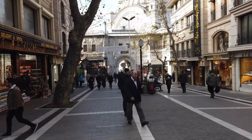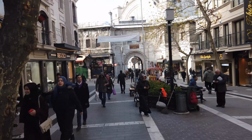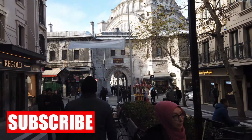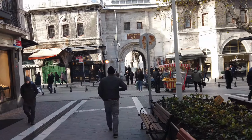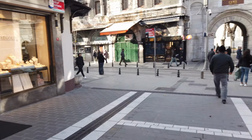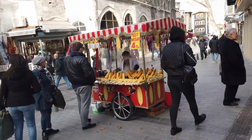So guys, this is a grand bazaar. And this street is called Osmania Street also. You can see the mosque. It was built in 1748, 17th century. Guys, they have a lot of historic places. And very nice. See this one.